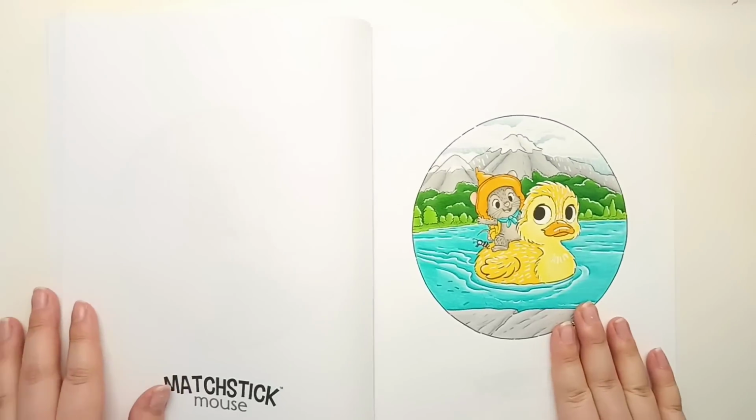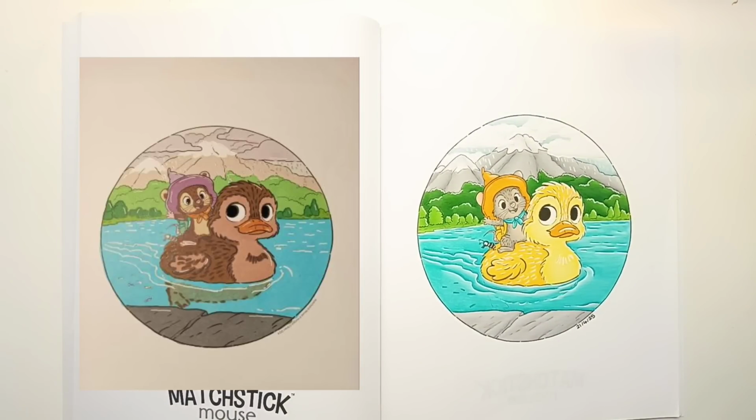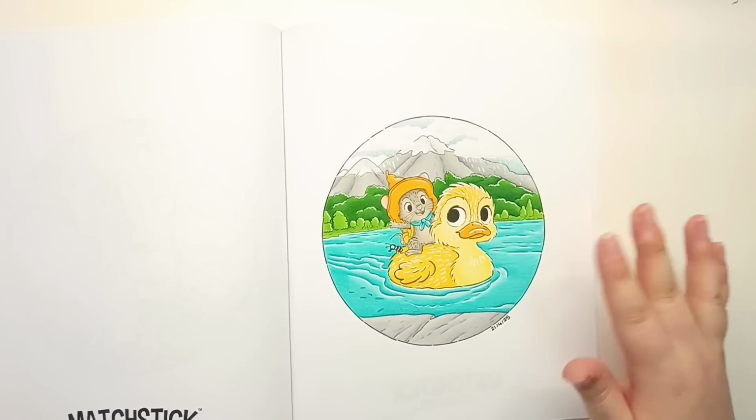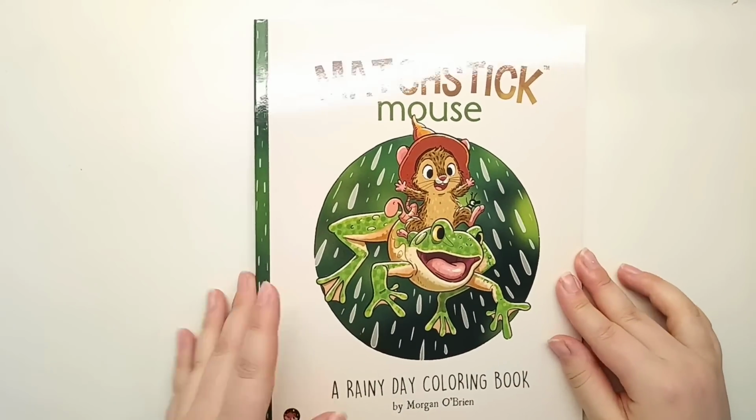I'll move mine across and show you Nikki's here. I love how she did a little brown duckling and I did a little yellow one. Always fun to see how different our pages are from each other. So thank you so much to Nikki for colouring this page with me. That is Matchick Mouse, a Rainy Day Colouring Book by Morgan O'Brien.